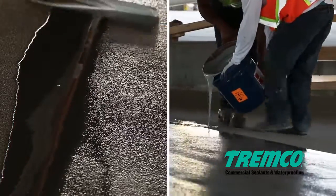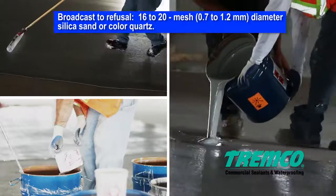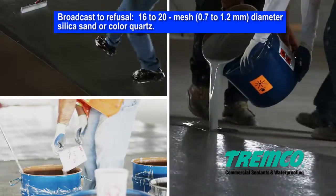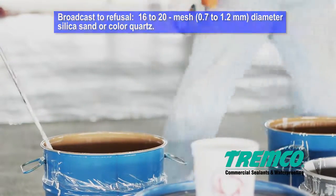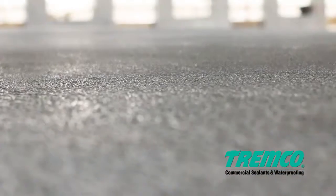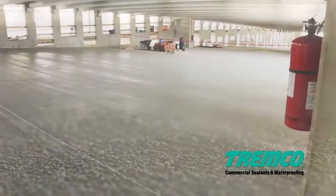Immediately following the application of the Vulkem WC570, broadcast the material to refusal with 20 to 30 mesh 0.6 to 0.9 millimeter diameter silica sand or color quartz. Allow Vulkem TC970 a minimum of 1 hour to cure before opening to vehicular traffic.